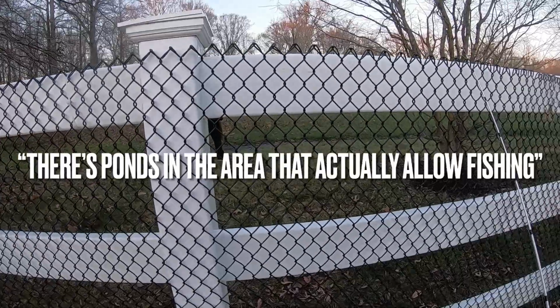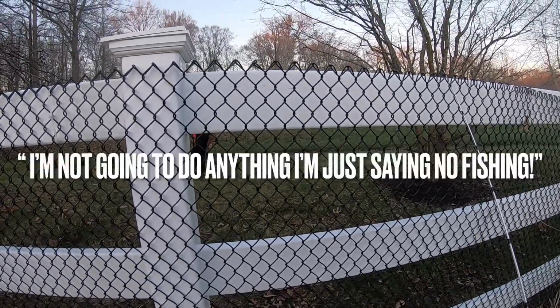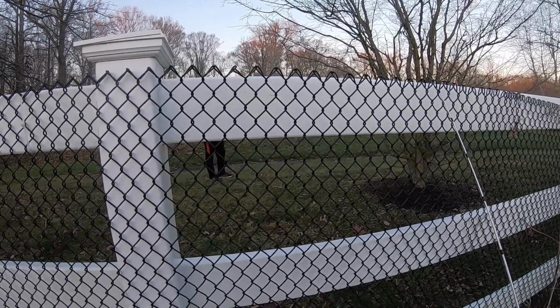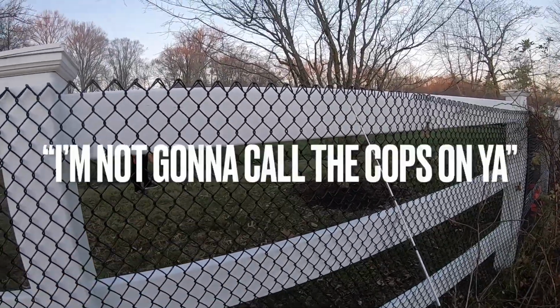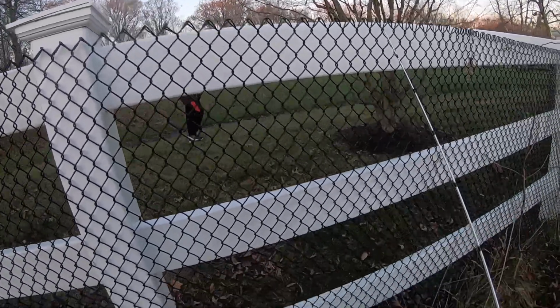Area that actually allows fishing, and they have better spots. I won't come back here again. I'm just saying. Okay, I know. I've never been here before. I wanted to give this spot a try. I didn't know there was no fishing. All right, I won't come back. Okay, I understand. Thank you very much.